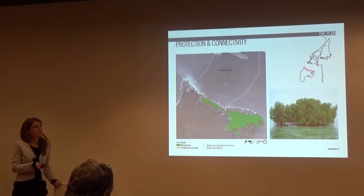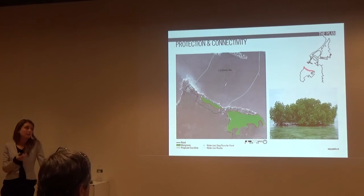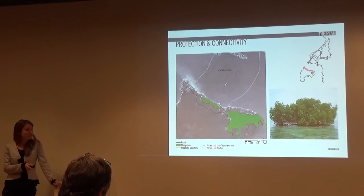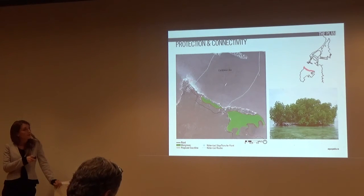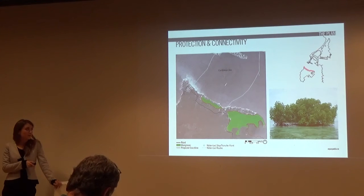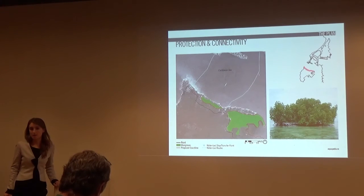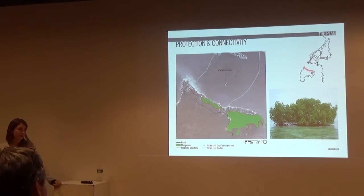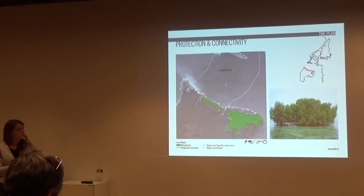So to protect and connect Tierra Bomba, we're looking at a retreat and conservation strategy here. By retreat, I mean letting the coastline retreat to where sea level will rise to, and by conservation, we were talking about the important ecosystems and the mangroves in the area, and really focusing on conserving the landscape that exists here, as the area is not highly developed.